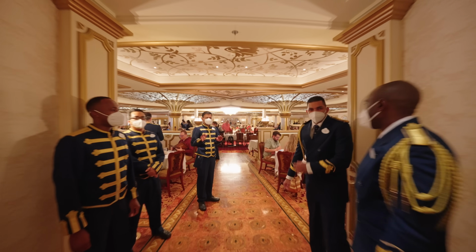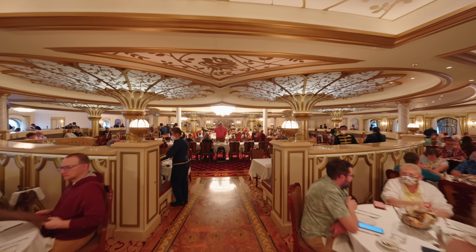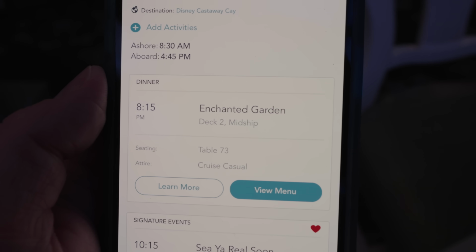And why that's great as well is because they get to know you, your preferences and your tastes. And it's just lovely to come to a friendly face each evening. You'll find out which restaurant you're dining in that day on the Disney Cruise Line app. So as soon as you board the ship, you can check the app to see which restaurant you need to be at that evening and then the next evening.